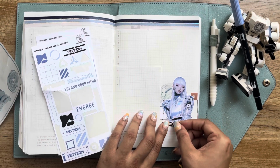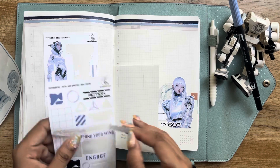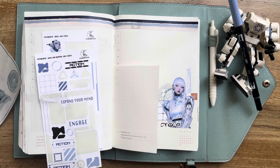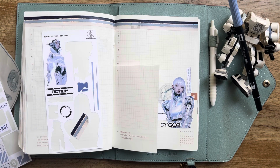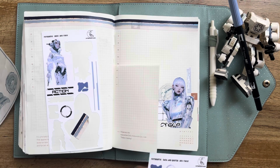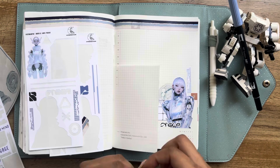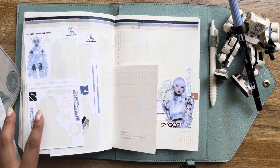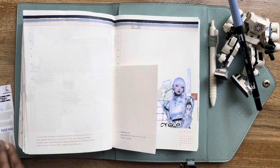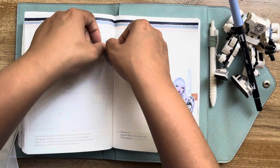While I'm getting down some of these decorative stickers, not really thinking about it, just placing them down however I see fit, I do just want to check in with you guys. How are you doing? How are you feeling? Are you okay? Are you drinking your water? I hope so. I know that we are really pushing through this year. I don't know about y'all, but my year is literally flying by. But I'm okay with that. 2024 has been interesting for sure. And I know you guys can agree.